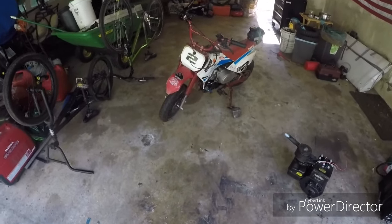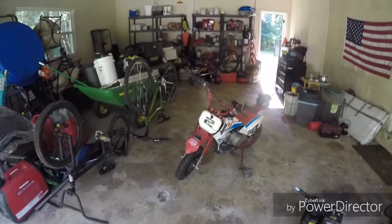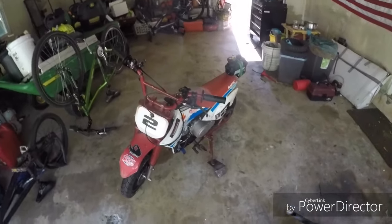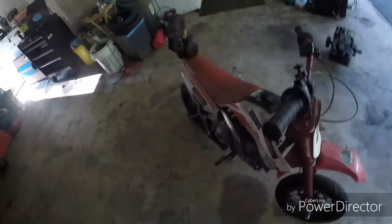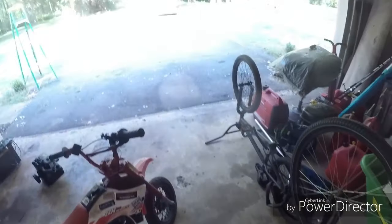I do need a muffler so it can be quieter. My neighbors don't really like it because it's so loud. So I do have to do that. So I'm going to get this thing moved outside and then we're going to start it and compare starting, acceleration, all that stuff to the stock muffler.